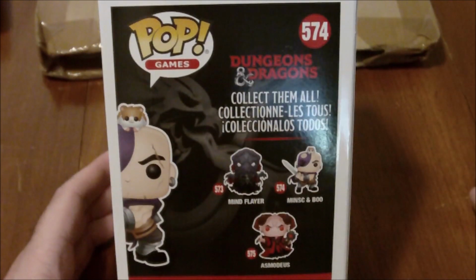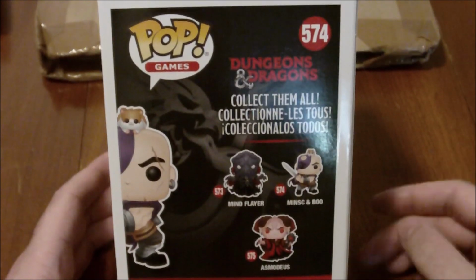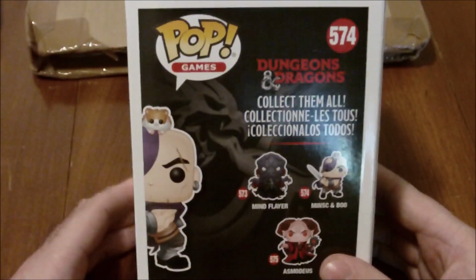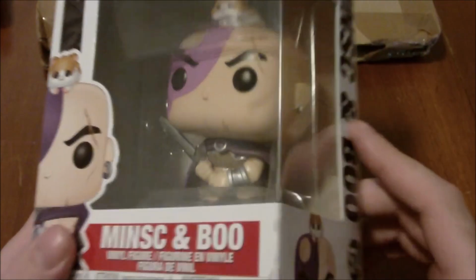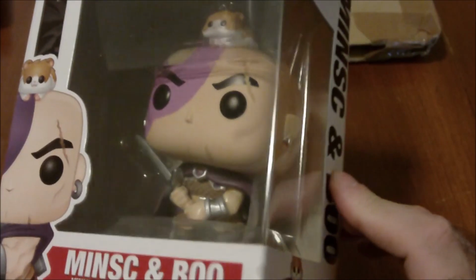And I have some of the comics with them. I have the issue dedicated solely to Boo. Just awesome stuff, some great stuff there. So really, really like these. They even have the scars and stuff on there, which is kind of neat. So yeah, so I had to pick those up.